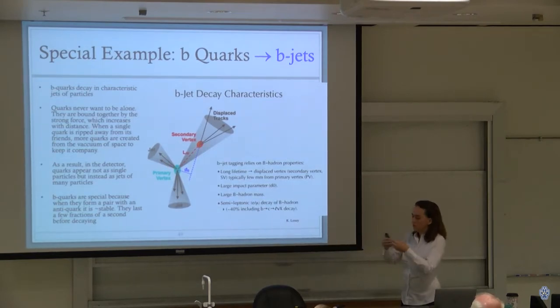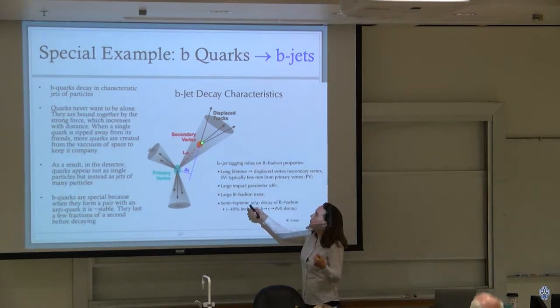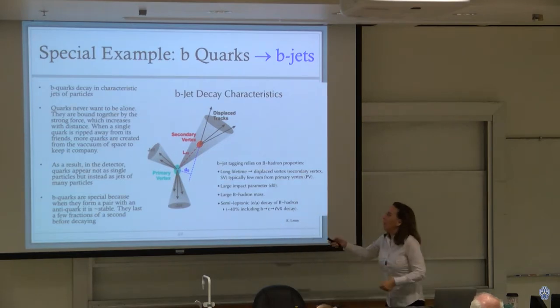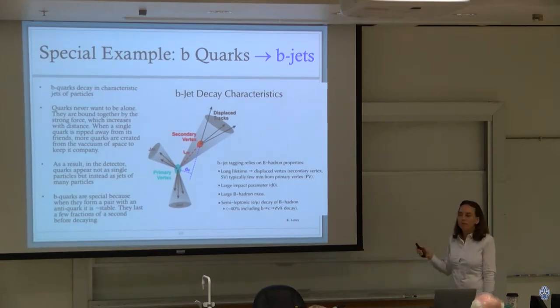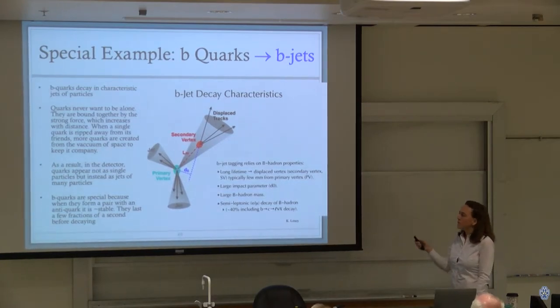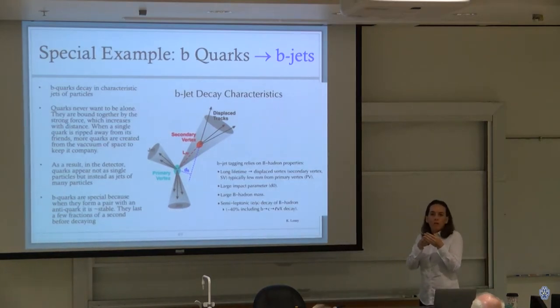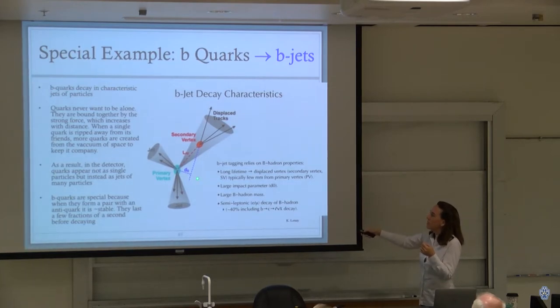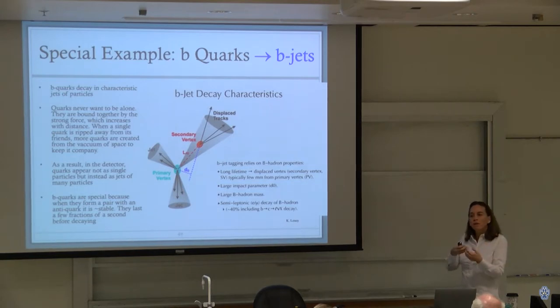So you look for particles that are coming out of the initial place where the protons hit each other, and then you look for a second place where particles are coming out. And this distinguishing between the primary vertex and the secondary vertex allows you to say, that was a B quark. So other quarks also bond with particles right when they're created, but they don't have this lifetime. It's a special characteristic of B mesons, or particles that have a B quark in them, that they last a little bit of time. And so they have time to travel in the detector before they decay.